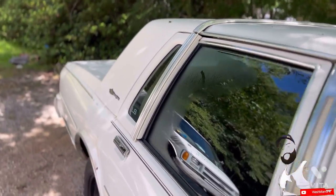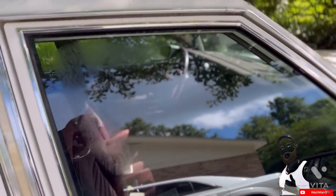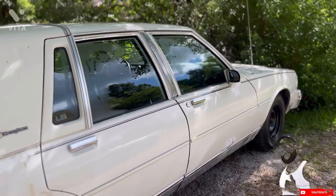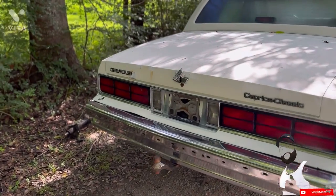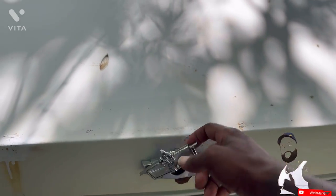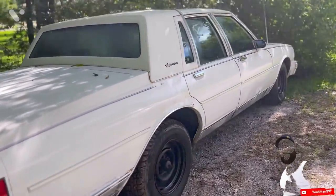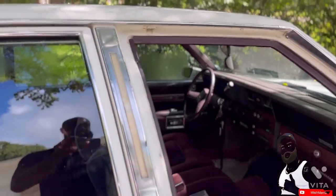But y'all see the AC bumping, man. Small little rust spots, but I put a little white primer on there to try to keep it down until I get it sprayed. Brougham LS. Check it out right now.